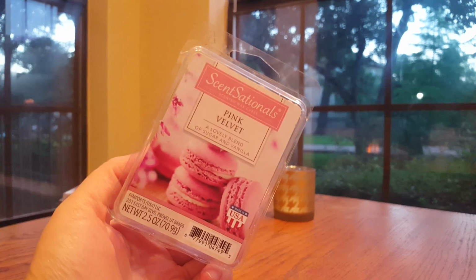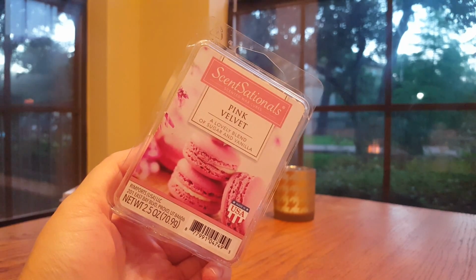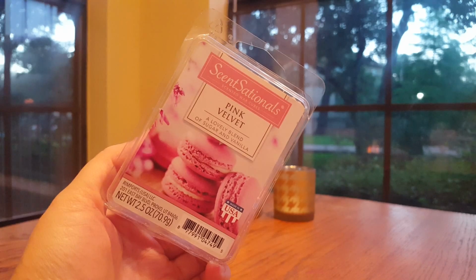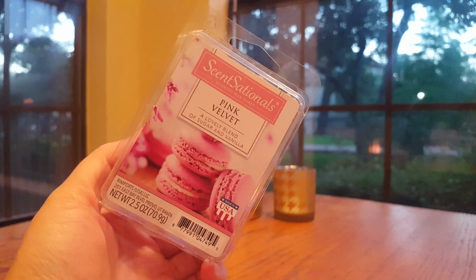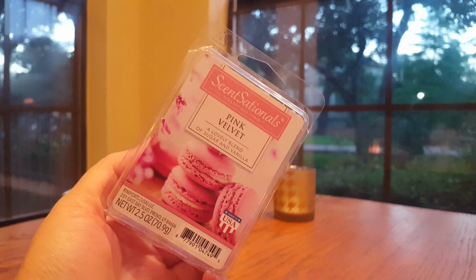This is Pink Velvet. This became like an overnight sensation in the wax community. I didn't hear anything about it, and then the next day it's like a dozen different people were raving about it. So the next time I went to the store, I grabbed one.